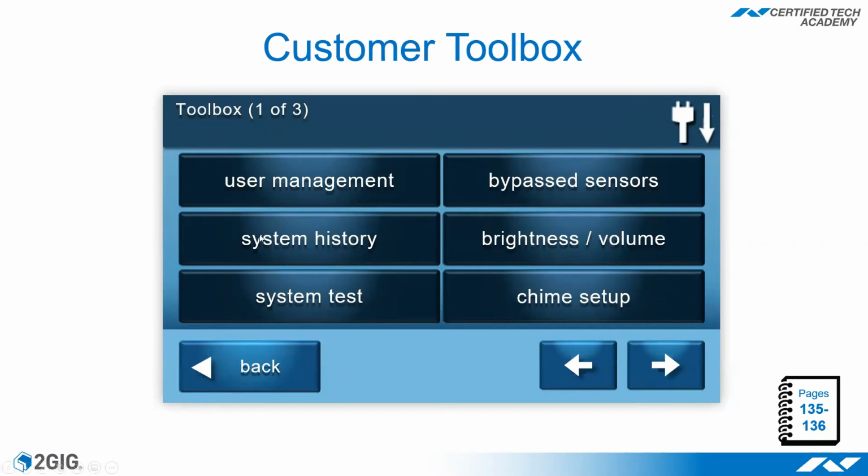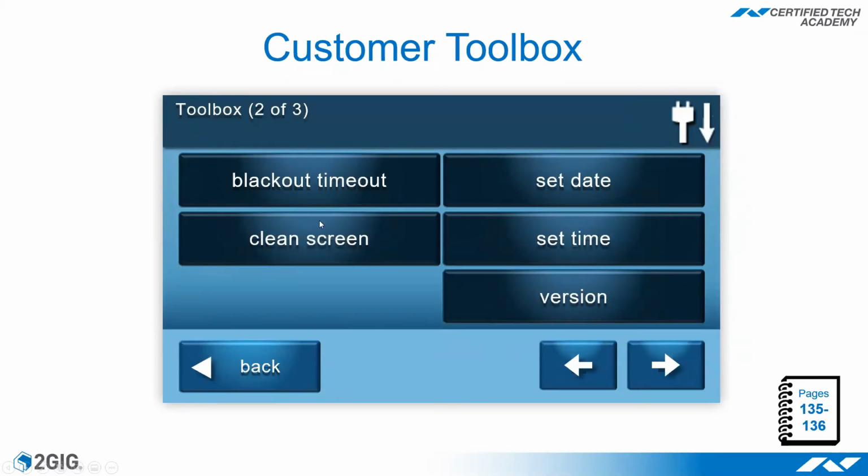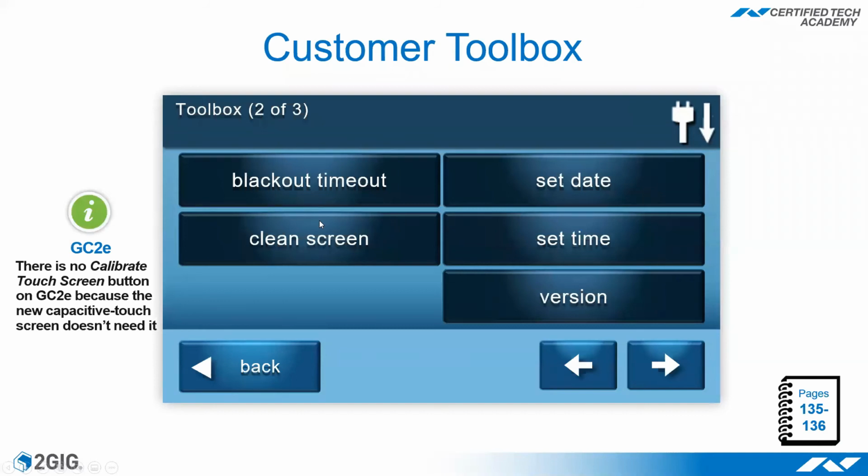This is where you add codes, delete codes, change the brightness and volume, change the chime options. In that chime option, you actually hear all the audible chimes from the panel, system test, bypass sensors, hit the right arrow. You'll go to brighten, backlight timeout, clean screen. You can also recalibrate the touchscreen. If you're using a GC2e, there's no recalibrating it because it is now capacitive touch. This doesn't require calibration.